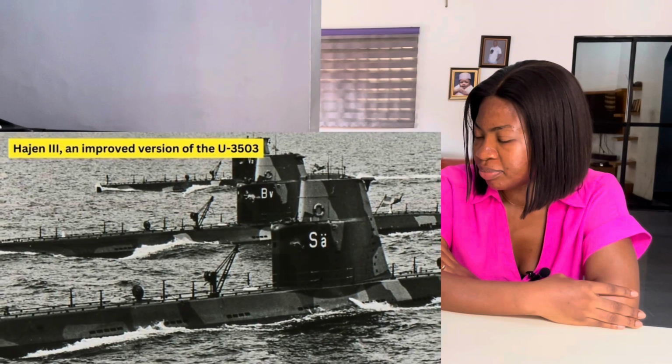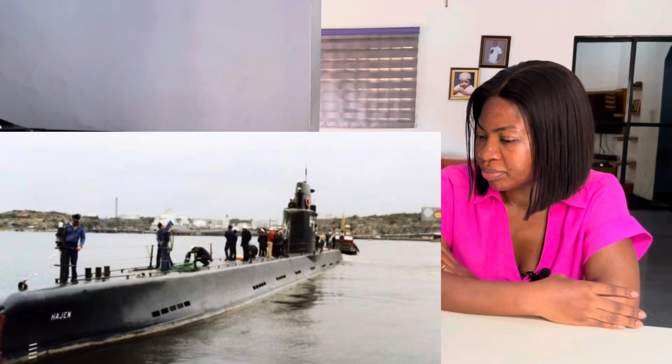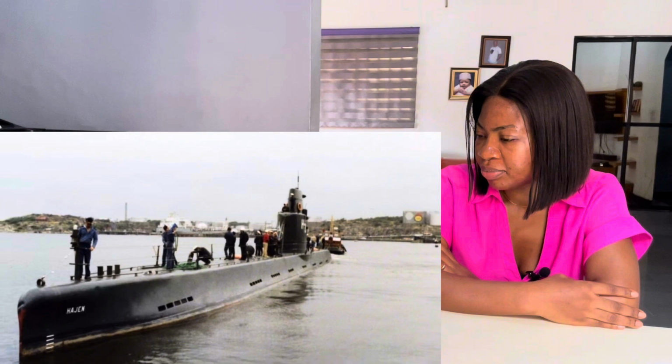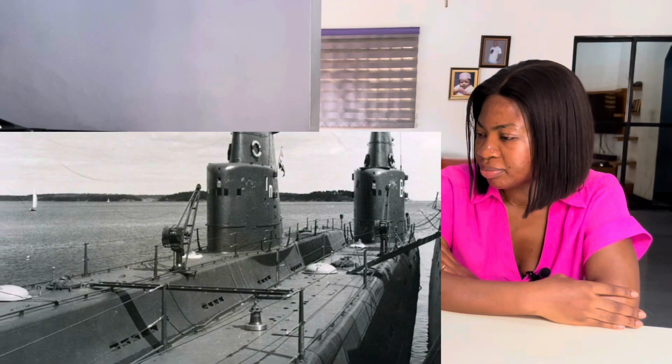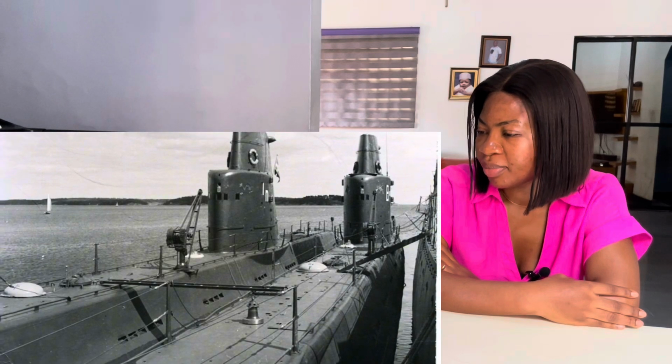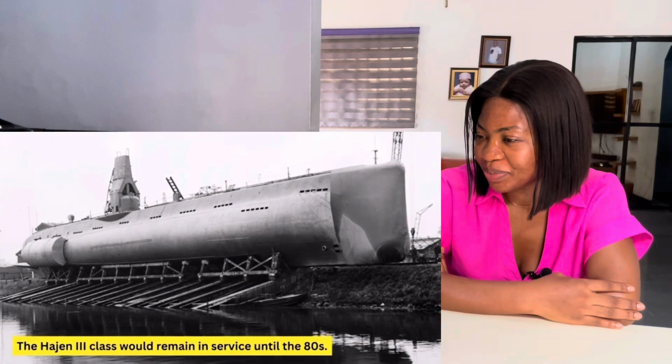Kockums used the insights from U-3500-3 to design the Hajen III class, Sweden's first post-war submarines. These featured snorkels, advanced hydraulic systems for silent operation, and rubber-suspended components to minimize noise. Sectional construction was introduced. That's why it's called the Silent Hunter. Speeding up production and improving quality.